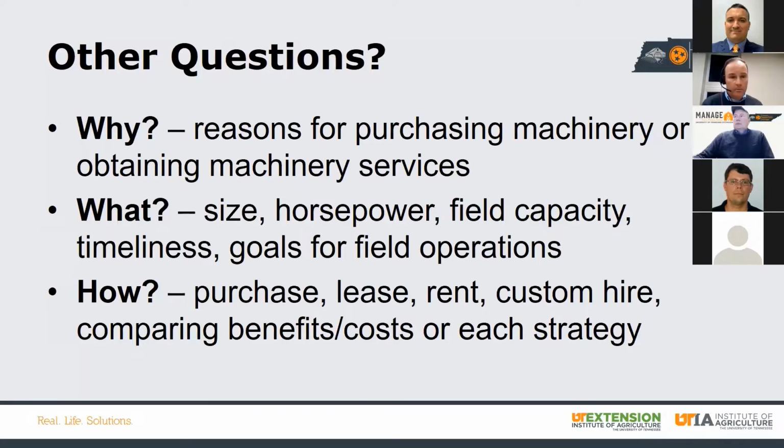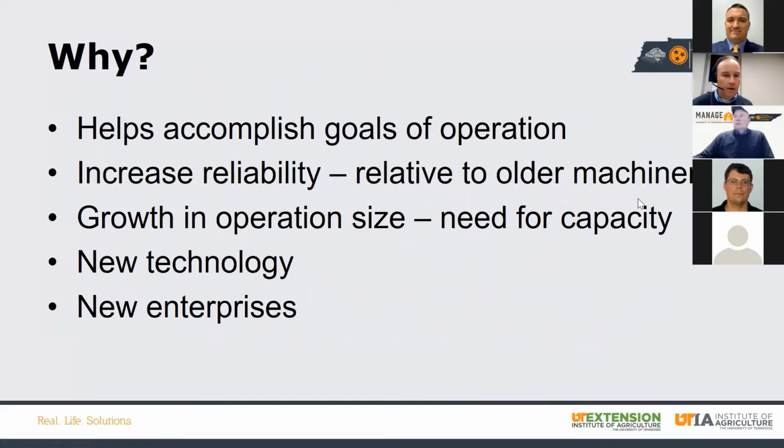So our first why: does the piece of machinery help us accomplish our goals? Are we trying to increase reliability by making a machinery purchase? Has our operation changed in some way? Have we grown? Do we need more capacity? Is there some new technology that we can take advantage of that's potentially going to improve our profitability or our capacity? Have we taken on some type of new enterprise that's requiring us to make an investment in machinery?